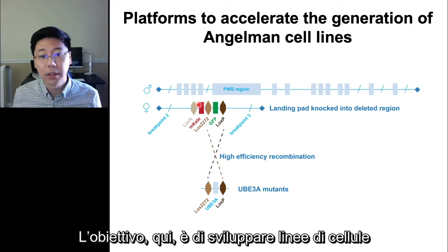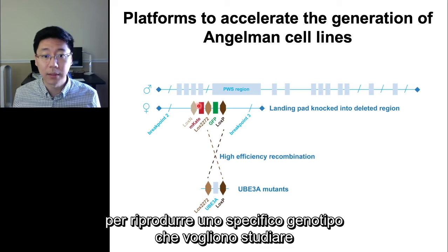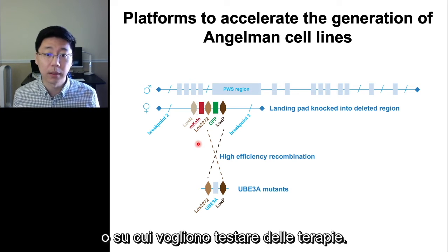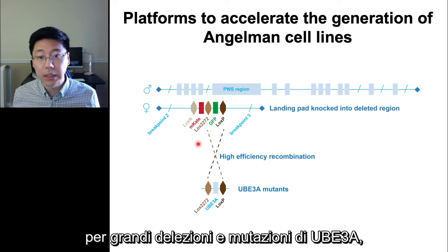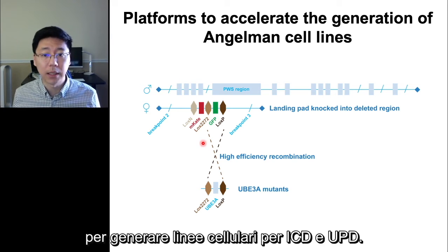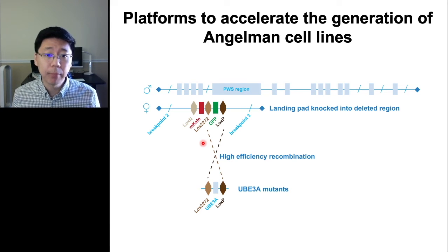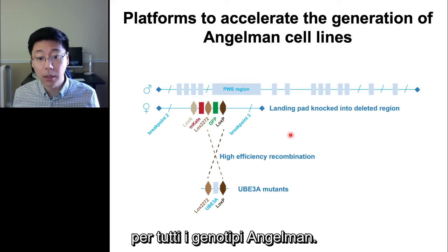The goal here is to develop cell lines that any researcher could easily edit to reflect a specific genotype that they wish to study or test therapeutics against. And we are initially developing systems for large deletions and UBE3A mutations, but are also thinking hard about methods to generate cell lines for ICD and UPD. And ultimately, the hope is to have therapeutic modules for all Angelman genotypes.